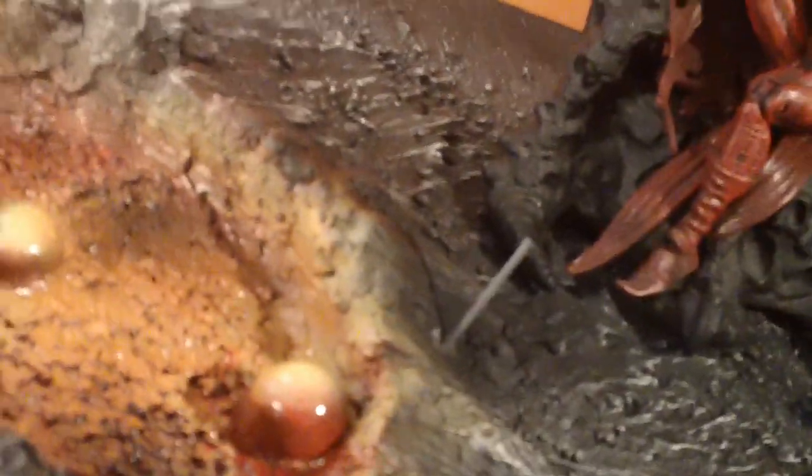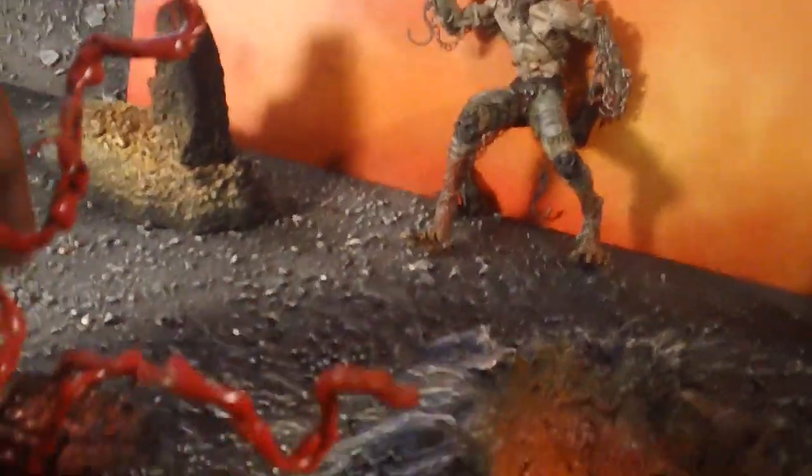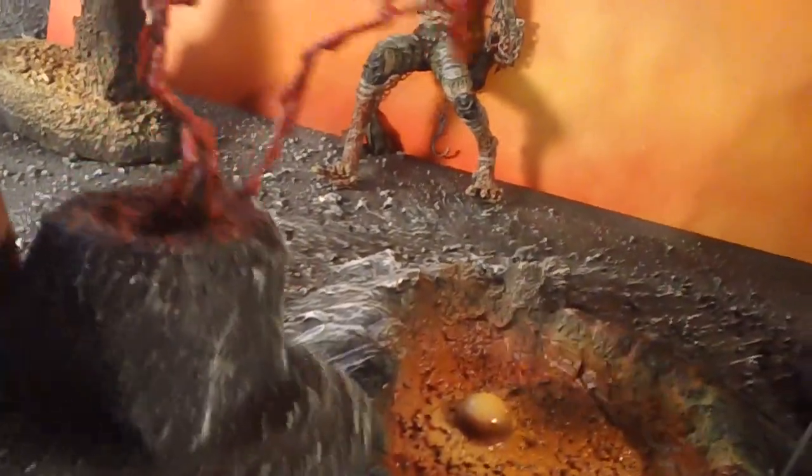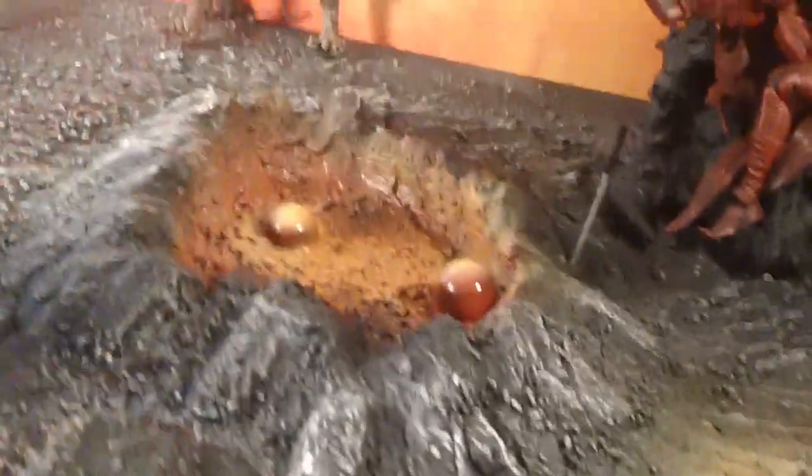Oh, and one more. This spewing lava mod didn't get a whole lot of airtime in this particular display, but it's pretty cool. It's just lava suspended in midair, kind of seeping out of a rock, or shooting out of a rock like a geyser, and arcing.